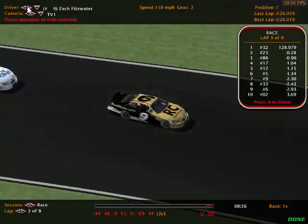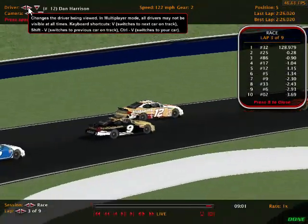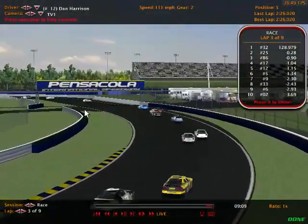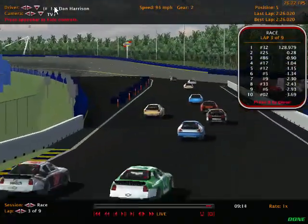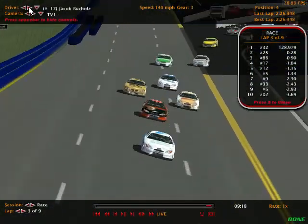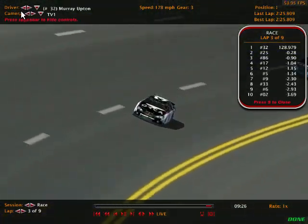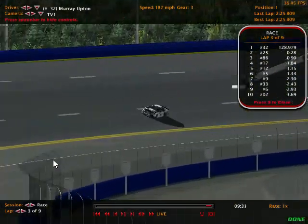As they go into a relatively banked portion. And he's in the grass again. And that portion back there, it's somewhat banked, but not as banked as the one before it. They're almost going 3 wide, exiting the course. Colin has kind of fallen off, and the gap has grown between Upton and Colin.